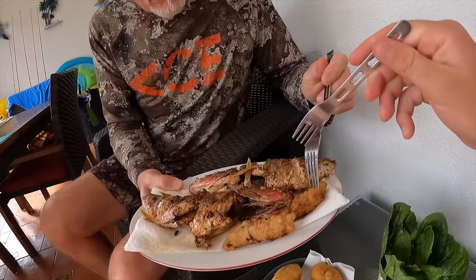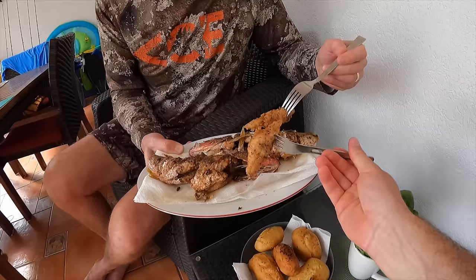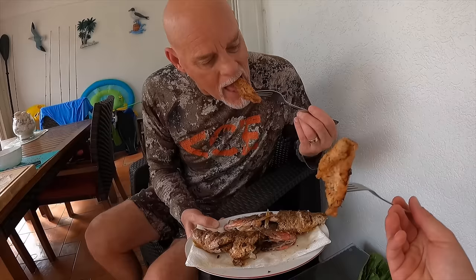Okay, we'll try grouper and we'll compare it with the snapper. Ooh, right away it seems meaty. Trying to poke into it was hard. All right, cheers. Ooh, very steak-like. The flesh is very firm. The fish is not real fishy. It's just a good seafood taste. It's not the big flavor burst, though, I was expecting. I enjoy it because it's not real fishy. It's just a good, firm-fleshed fish with a little bit of seafood flavor.